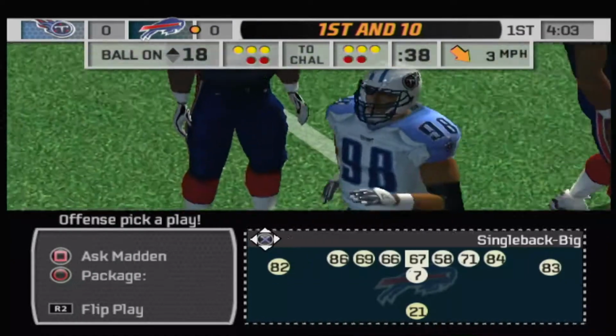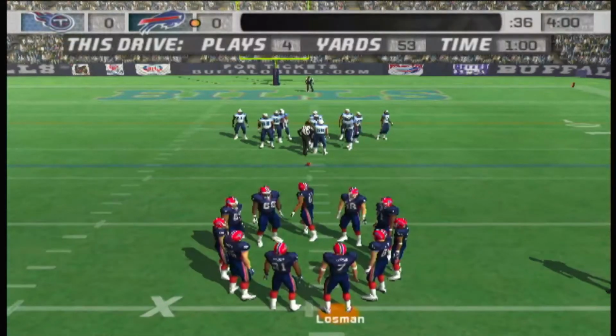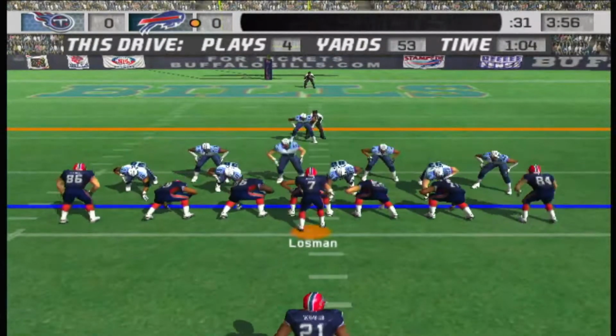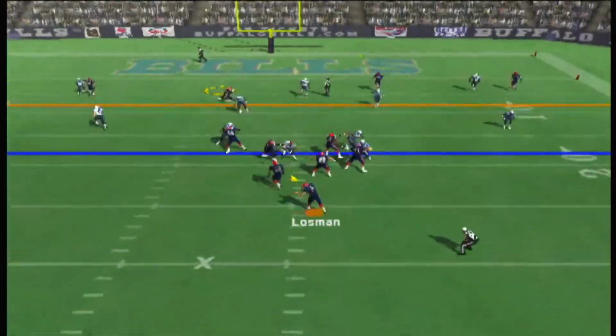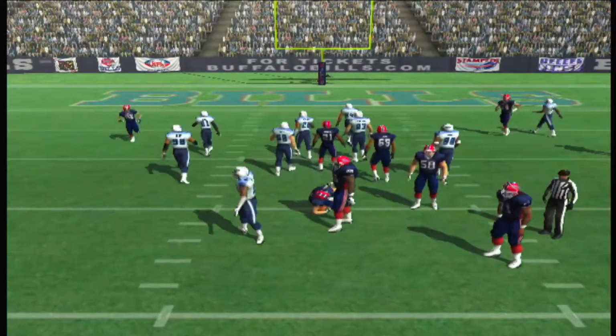The Bills are handling the defense right now. They haven't even had a third down in this drive. Ball on the 18-yard line. The Titans line up in a 4-3. With the pass, and he hits his target. Bullock comes up to make the play.